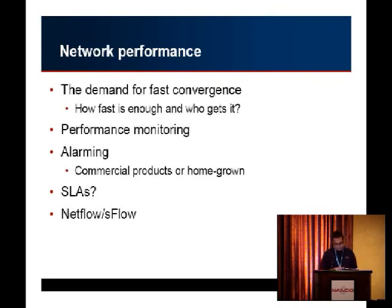And the final one here is NetFlow and sFlow. For instance, are people actually using NetFlow? What problems are you running into with NetFlow? Is it TCAM exhaustion? And sFlow, is it a viable option for certain people? What are you using it for? What specific applications? Is it for packet sampling, or for building outputs that bounce off an ACL?